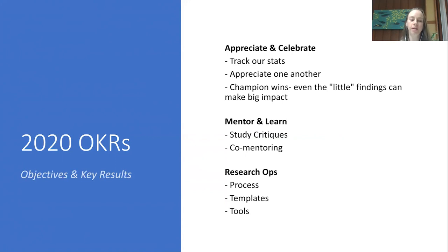And then research ops, process templates and tools. Again, it doesn't matter how big your team is, you've got to nail this as soon as possible. So what's your process for when a study is requested? I'll show you a little bit about our process. Templates, so you don't have to reinvent the wheel. Get your report templates together. Get your templates for what a task list for your study looks like, or your proposal template. Our primary templates would be the proposal template, the report template, and we have a few little how-tos in different meetings that are related to the process.